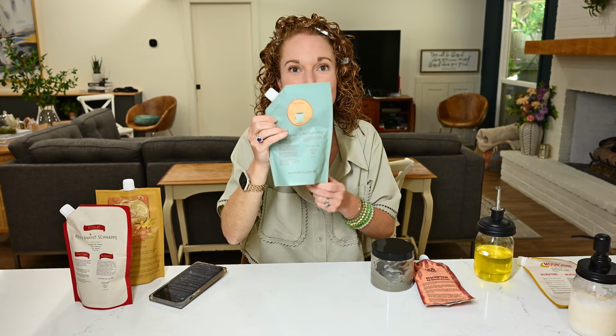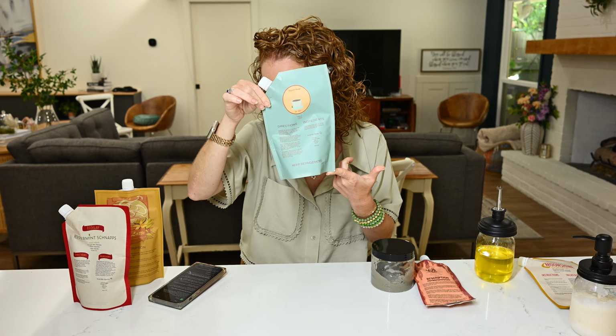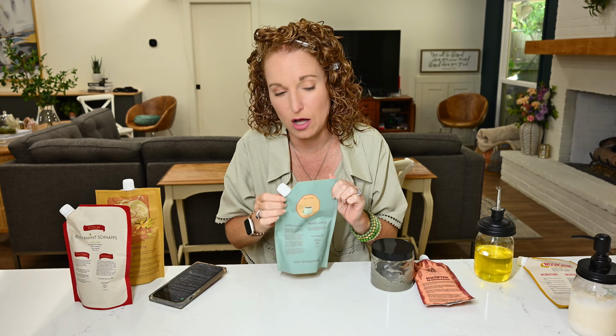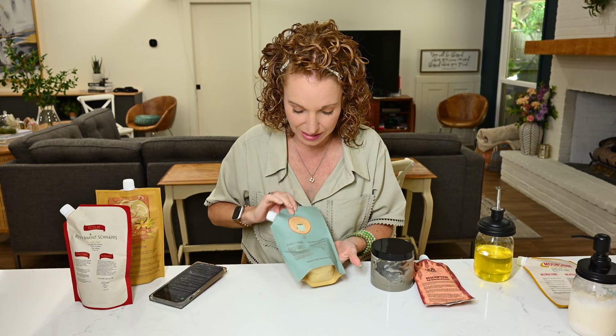And then this one is super new to me. I have not used it yet. The Ginger and Moringa Tea Rinse. It's supposed to add shine and moisture retention, and it's great for soothing an itchy scalp. So I don't have a lot to say on this one because I haven't really engaged with it.